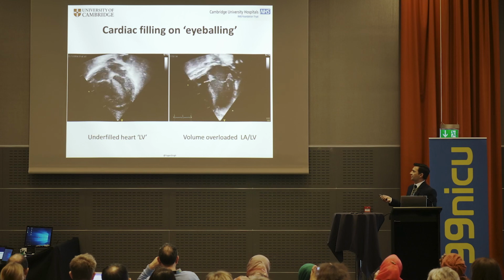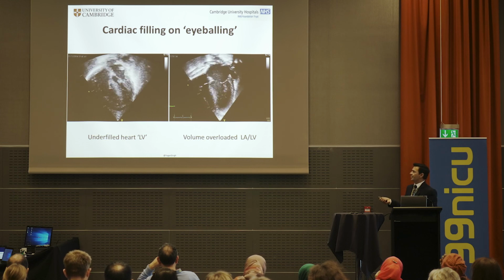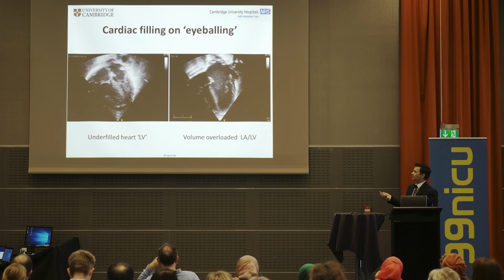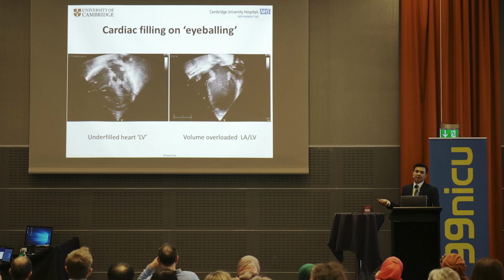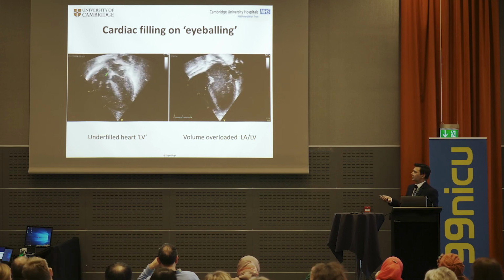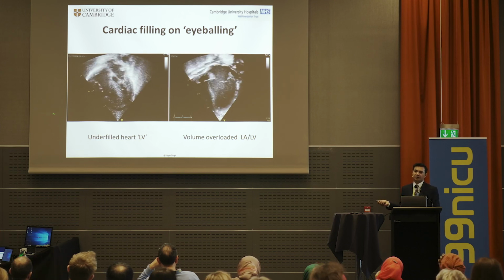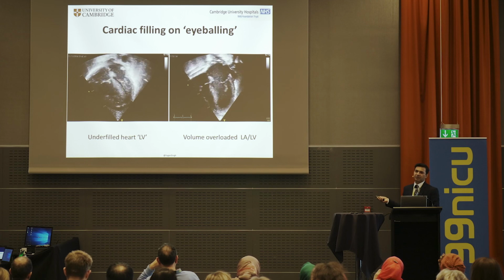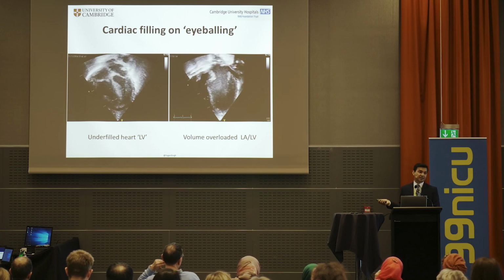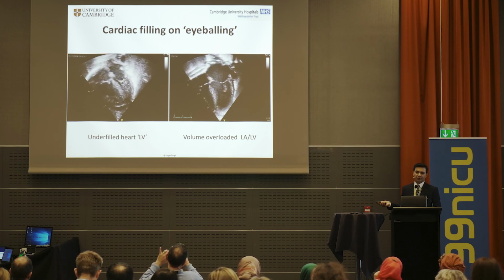As compared to this side, the left ventricle and left atrium are quite dilated, and there is volume overloading. Normally, you would expect either both ventricles the same size or the LV slightly more dominant than the right side. So this is volume overloading. This baby may need a fluid bolus, or you correct something there. As compared to this child, who will not benefit from the fluid bolus, and in that case you may choose to restrict fluids or give some specific medications to offload the heart from the volume overloading.